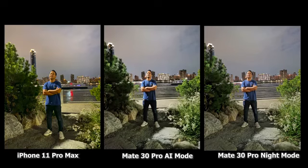And the Mate 30 Pro night mode really brightens up the scene. If you look around Danny's legs, in the iPhone, it's a bit darker. You can see the shadow kind of cuts in through. The AI mode is a little bit brighter, and the Mate 30 Pro night mode is the brightest and really highlights. So you can see the different stages of each image and what they do with lighting. But I'm quite impressed. I think all three do a good job, and you will not be remiss by using any one. I think the night mode on the Mate 30 Pro is a little bit better, but it's still quite solid images across the board.